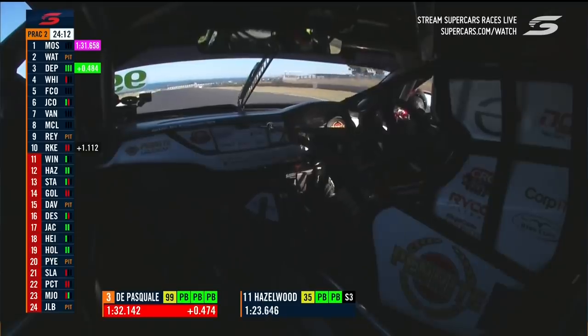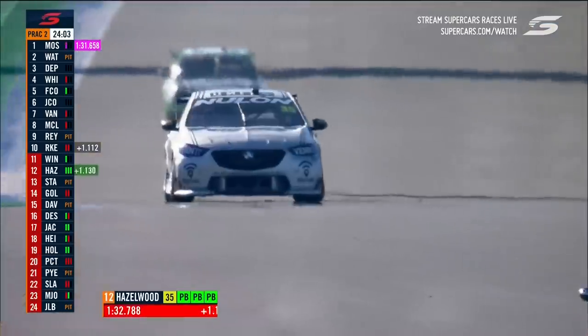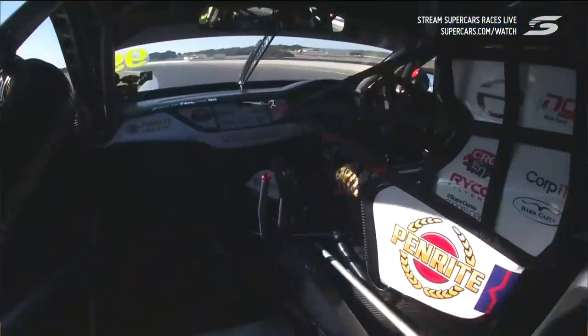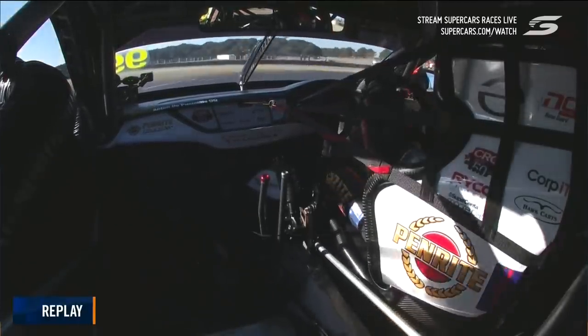Di Pasquale's proving that it was no fluke in that last session. He's just moved up 14 spots into position number three. I wouldn't mind betting, because remember, he did a 31.3 in the previous session to be fastest, I wouldn't mind betting that Di Pasquale's tyres might be the same. Because I reckon this afternoon it'll be slower. The headwind makes it slower.